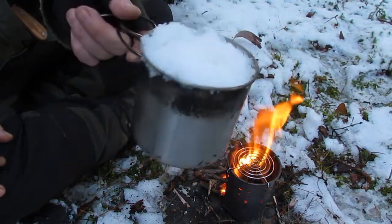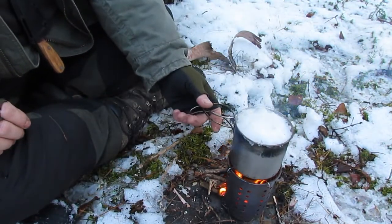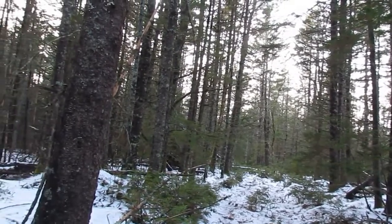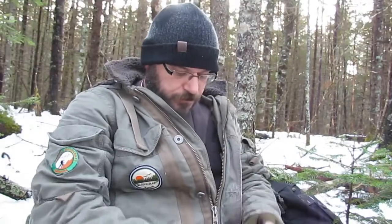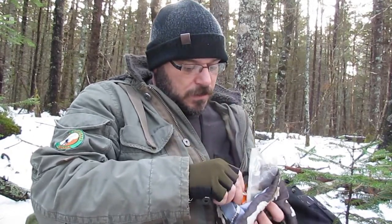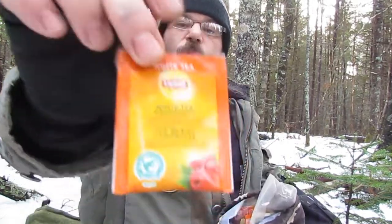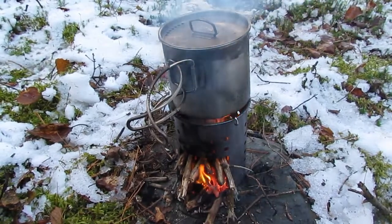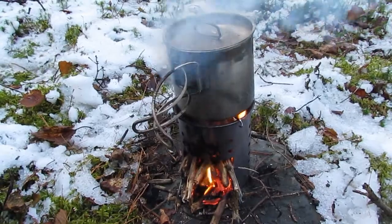I had to skim down in the snow a bit to get some snow that didn't have those little jumping bugs all over it. Some white raspberry tea is what I'm gonna have today. So I got my tea all boiled up. Just gotta wait a little bit for it to cool down so I can start sipping on it.